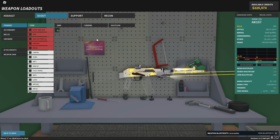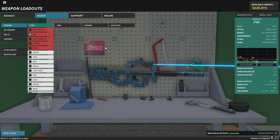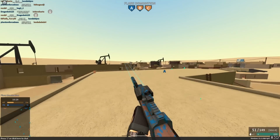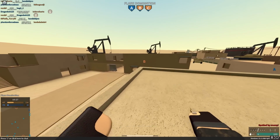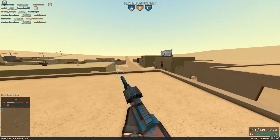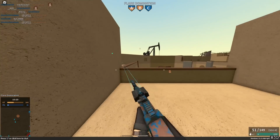Next up, though, is the P90 Nerf. Now, the P90 has gotten significantly higher horizontal recoil, and it's also gotten its fire rate reduced down to 950 from 1100. This change is awful, and I hate it, and I'll tell you why, okay?